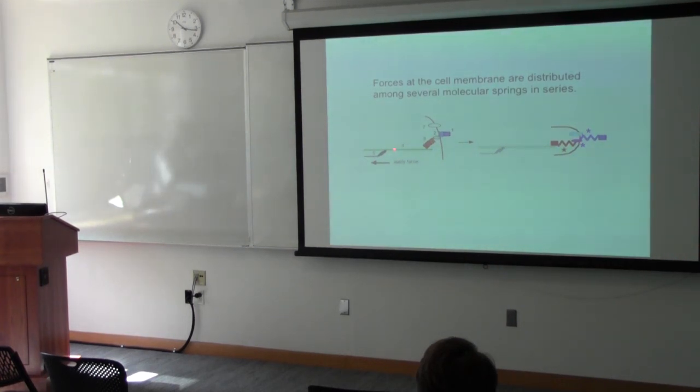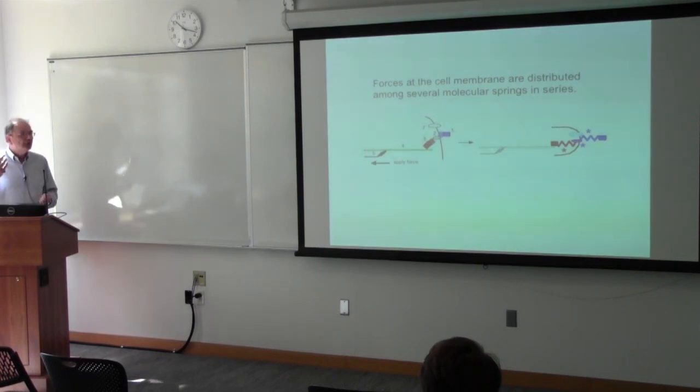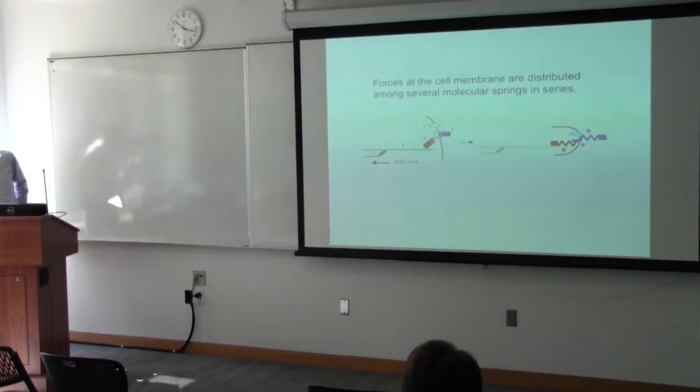But the idea is that if a cell pulls on this contact, as it does, and inevitably if a cell attaches to something, it almost always pulls on that thing. And if it pulls, it's pulling a bunch of molecules in series. And I think it's accurate to say that nobody really knows much of anything about how the cell does this or how the cell is measuring anything. But presumably its ability to measure things is because it's putting tension on a whole bunch of molecules in series, and depending on how those molecules unfold or interact with each other or break, those reactions can give rise to chemical cues that are just the same as anything else.